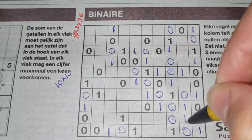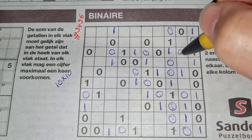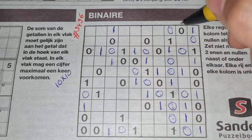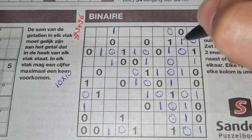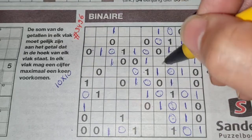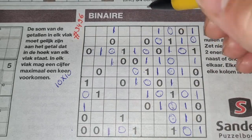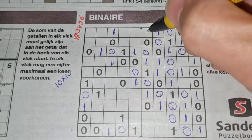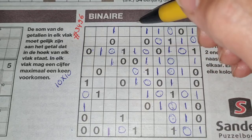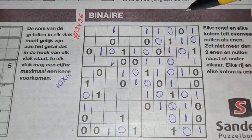Between 2 O's comes a 1. Between 2 ones comes an O. Double one, here no, there no. Double O, here one, there one. Then double O, here one, there one. Between 2 O's comes a 1.